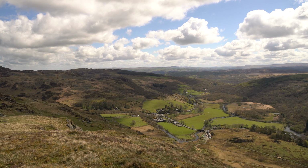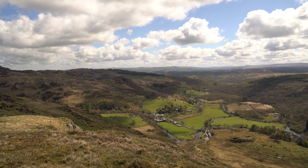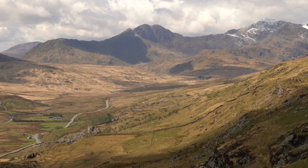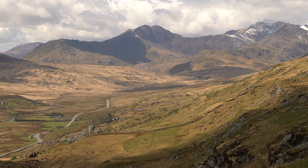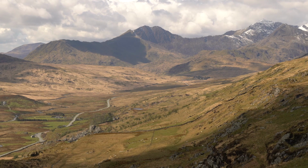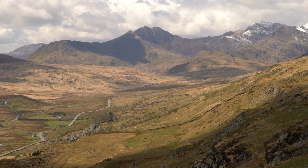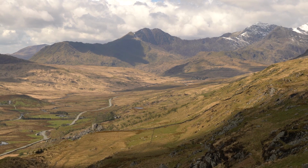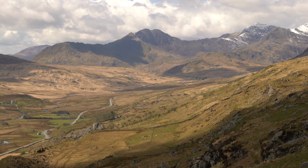How about that for a stunning view? What a place to live. I really do like this area and this image that I can capture, whether it's wide angle or zooming right in. But I absolutely love, let me just point out the road that runs through the valley up towards the Horseshoe.